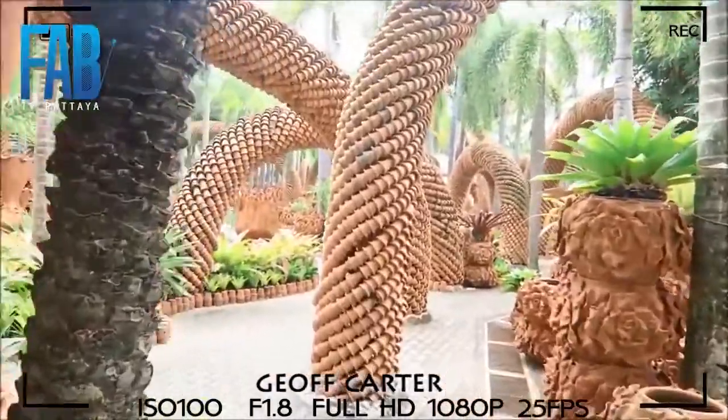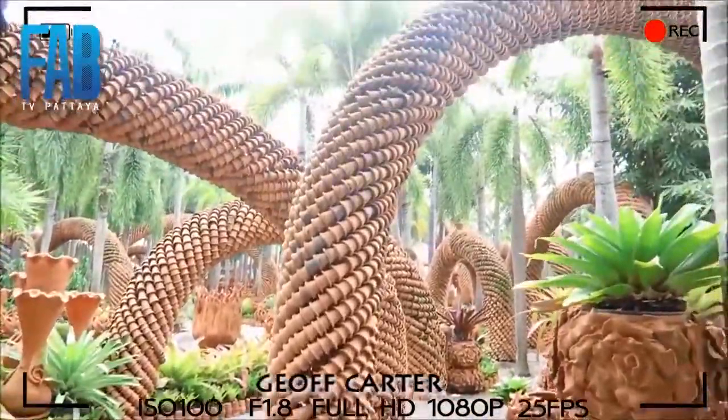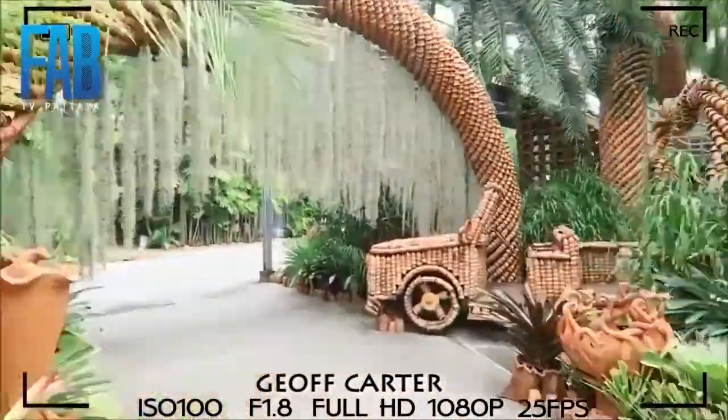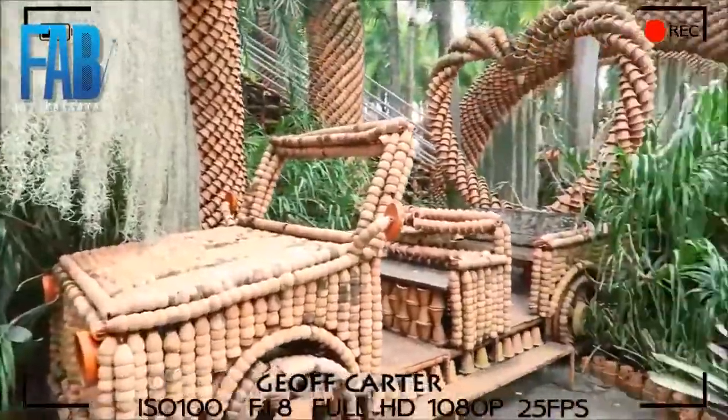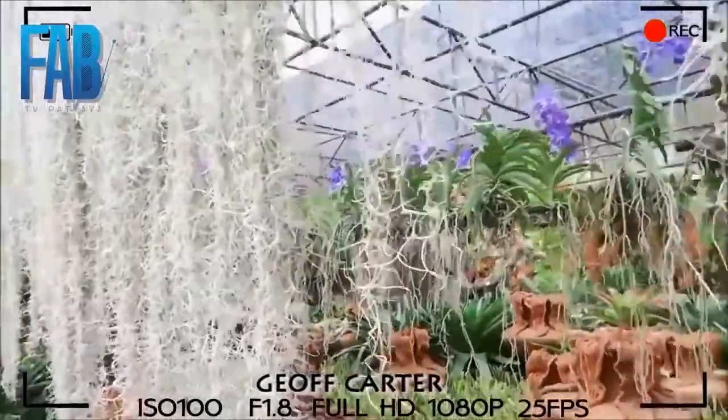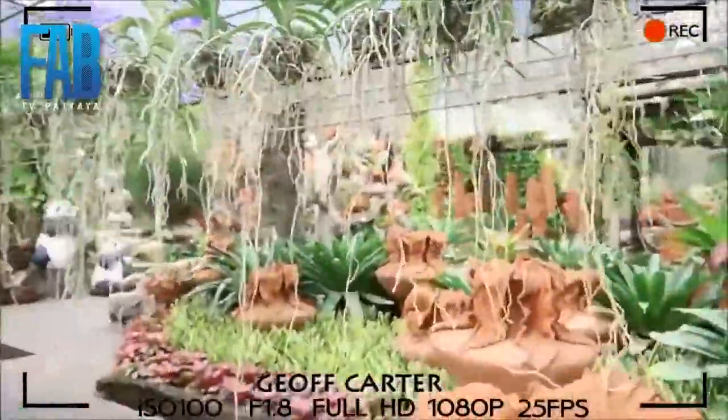Look at these archways. Look at that. There's even a car made out of plant pots. It just shows you, doesn't it? If you put your mind to it, you can make anything. All these wonderful plants here, all growing without soil. They've all got aerial roots.